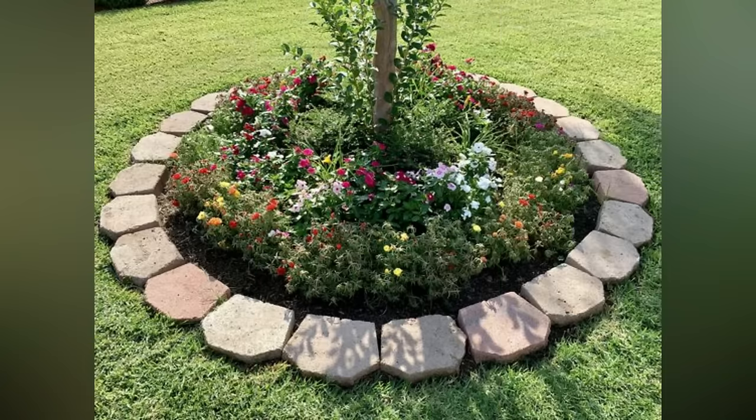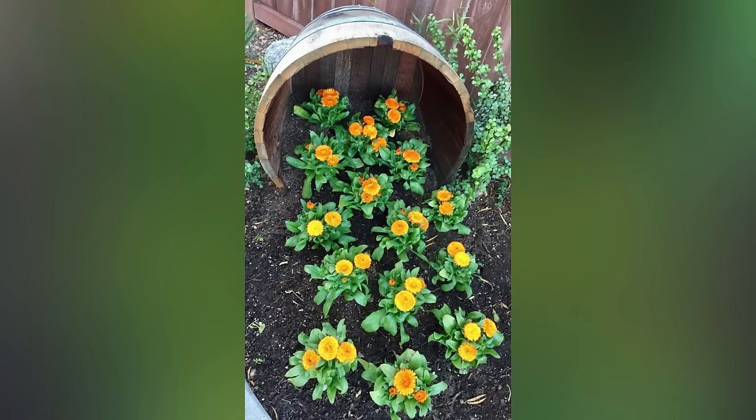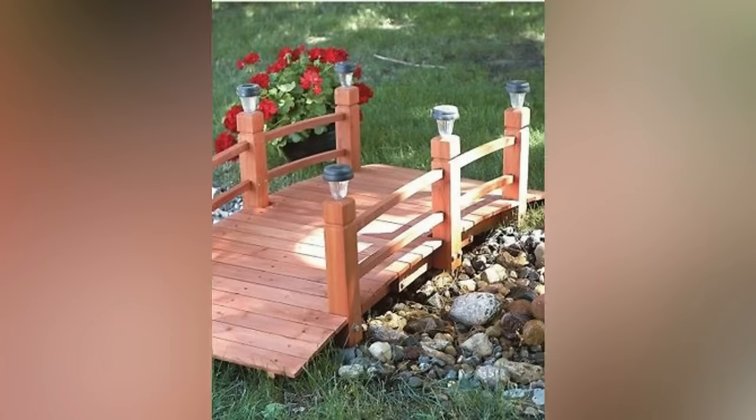Transport your garden to the whimsical world of Alice in Wonderland with oversized teacup planters, whimsical topiaries, and playing card-shaped pathways. Incorporate quirky elements like giant mushrooms, Cheshire cat sculptures, and whimsical signage to capture the essence of this beloved tale. Storybook garden.